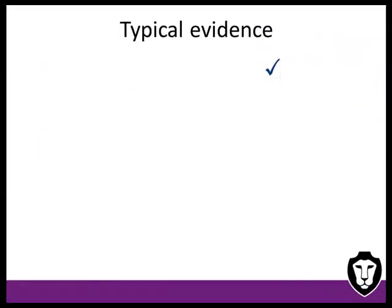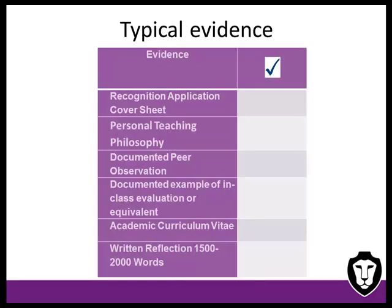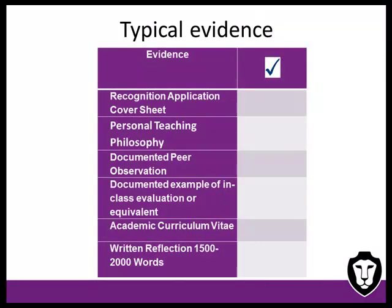Now, we'll look briefly at a typical Associate Fellow portfolio and what this requires. There are 6 elements that make up this portfolio. The first is the recognition application cover sheet, which is where you state your intent to become a fellow and at which level. This is a very short document. The second is a teaching philosophy, where we ask you to articulate your approach to teaching, what good teaching means to you, what the role of a teacher is.